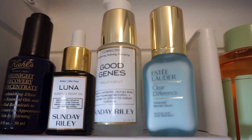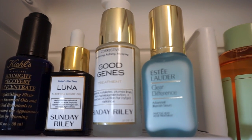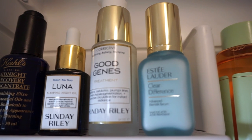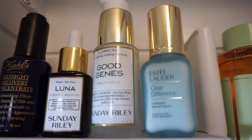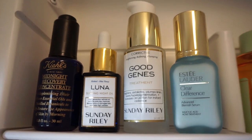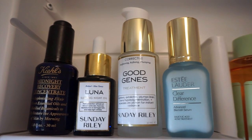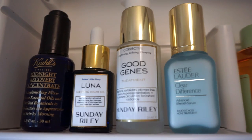Then one next to that is Sunday Riley Good Genes. This is a lactic acid treatment. It is one of her best-selling products. This product, oh my goodness, it basically just lightly exfoliates your skin as you sleep. Lactic acid is really gonna get in there and kind of break up the bonds holding your dead, dull skin cells together and help your skin get rid of it during the night. It's gonna help even out pigmentation. It's going to increase your circulation, increase radiance, all of that stuff. So again, love that product.